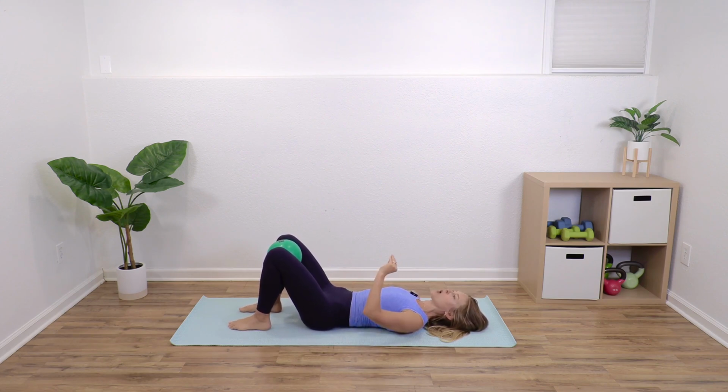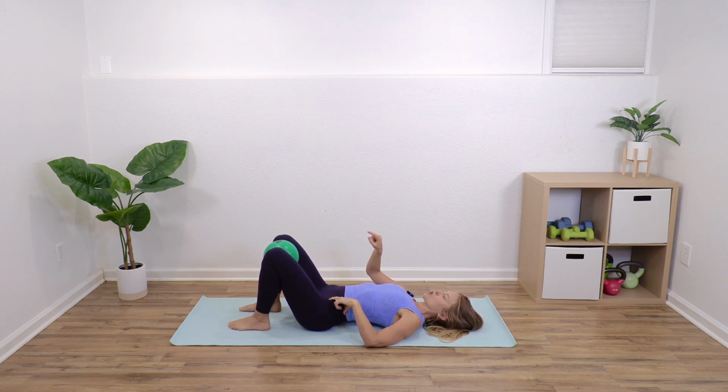So this is a small movement. It might not even make a lot of sense as we start, but just stick with me. It's really important. So we're gonna start with pelvic tilts. So what I want you to do is imagine this pelvis as a bowl of water. Your pubic bone is the front, your belly button is the back, and then your hip points here are side to side. And what you're gonna do is tip that bowl towards your knees.